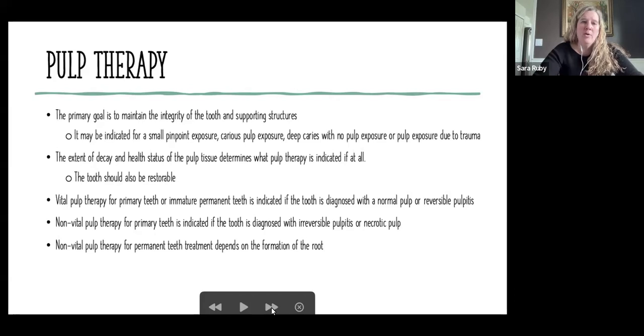Vital pulp therapy for primary or immature teeth is indicated if the tooth is diagnosed with a normal pulp or reversible pulpitis. Non-vital therapy for primary teeth is indicated if the tooth is diagnosed with irreversible pulpitis or necrotic pulp. Non-vital pulp therapy for permanent teeth treatment depends on the formation of the root and again if the tooth is restorable.